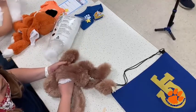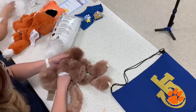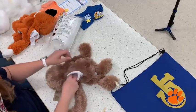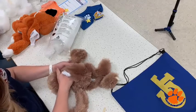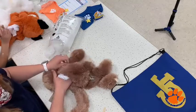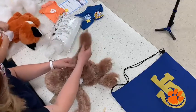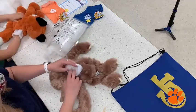Yep, just keep using your fingers or your popsicle sticks and stuff them on in there. Okay. All right, we're gonna keep going. All right, make sure that you're getting all of your little areas in there.